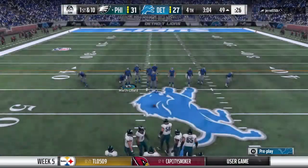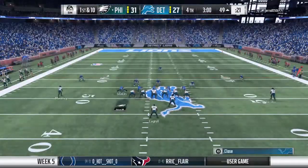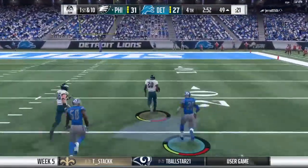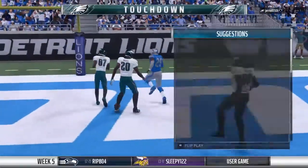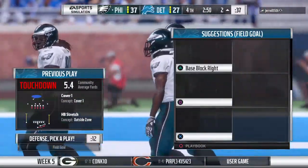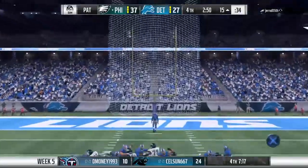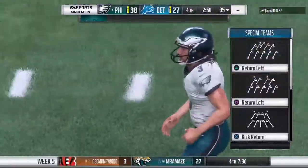So the run moves the chains, and here we go on 1st down. Now they try the right side here. And now the rookie's free. Touchdown, Philadelphia. A big play there. His third touchdown of the season, all coming in this game. And the Eagles add 6 to their lead. And he's been a busy man, 5 for 5 now as he knocks another one through to extend the lead.